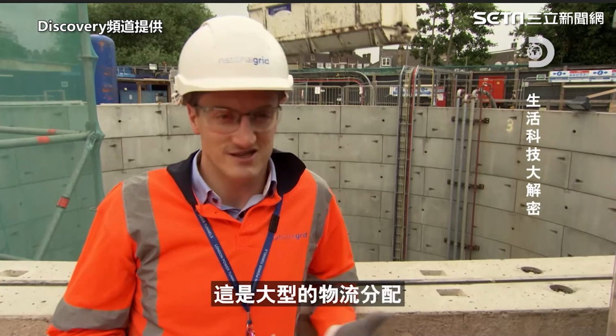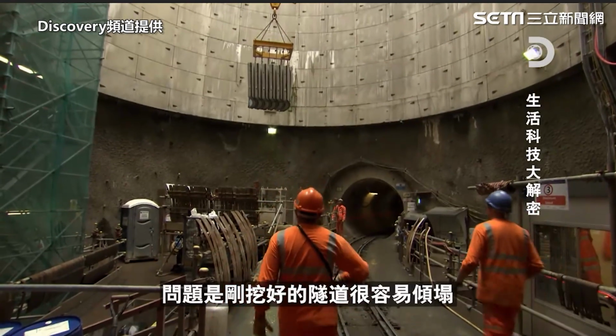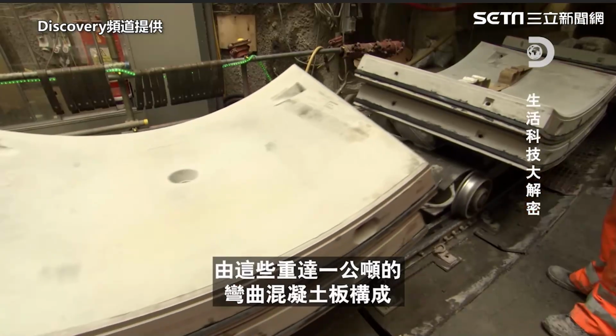What you've got here is a massive logistical operation, so effectively 60 lorries worth of spoil coming out of the back of the tunnel boring machine every day. The problem is that the freshly dug tunnels could easily collapse. The answer comes in the form of a lining made from these 1-ton curved concrete slabs.